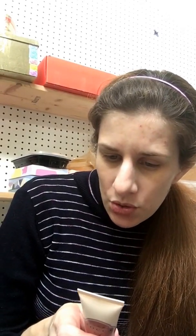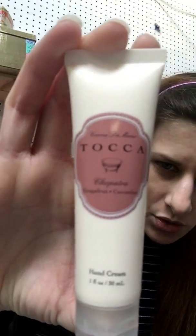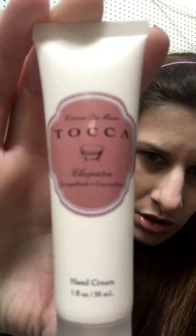It says, enriched with natural extracts from coconut oil, shea butter, and aloe, this moisturizing hand cream will leave your skin feeling soft and silky. Paraben free. It says love yourself. And their website is www.tocca.com. Now, this is 1 fluid ounce or 30 milliliters.